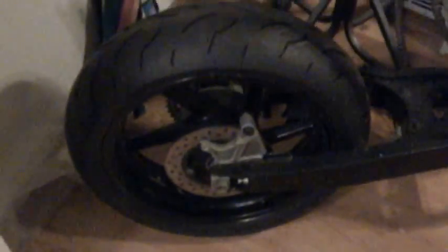The frame, $35. All the welding that it took to get the CR500 motor mounted in there, free, because a buddy owed me a favor. The rear shock, I watched for that on eBay. I ended up getting it for, I want to say, like $30 with shipping on it. The CBR F2 rear wheel with the disc on it, free. It also included the sprocket that's on the other side here, the cush drive, and the sprocket carrier.